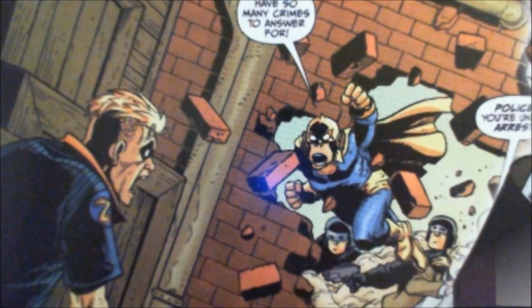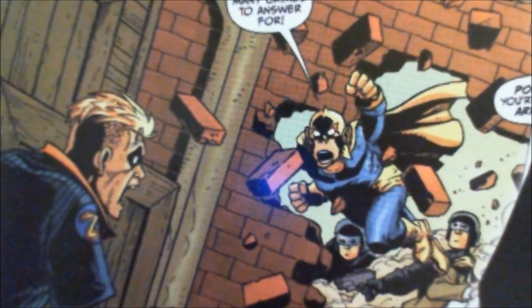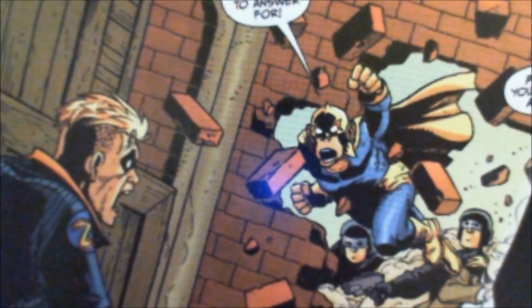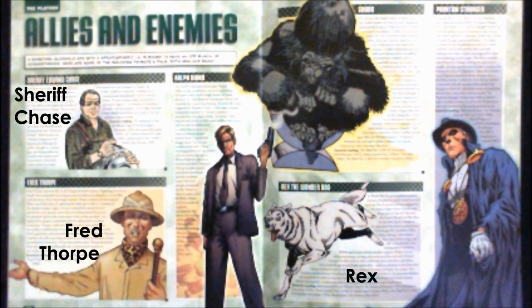Ultimately, he discards it, but not after wearing it for a little while and actually superheroing around as a simian Dr. Fate. Bobo's Friends and Foes section features some of his closest friends, including Sheriff Chase, Fred Thorpe, and Rex the Wonder Dog.